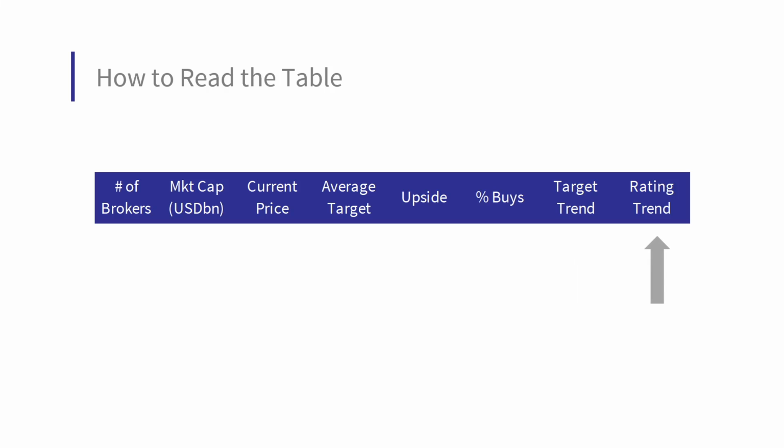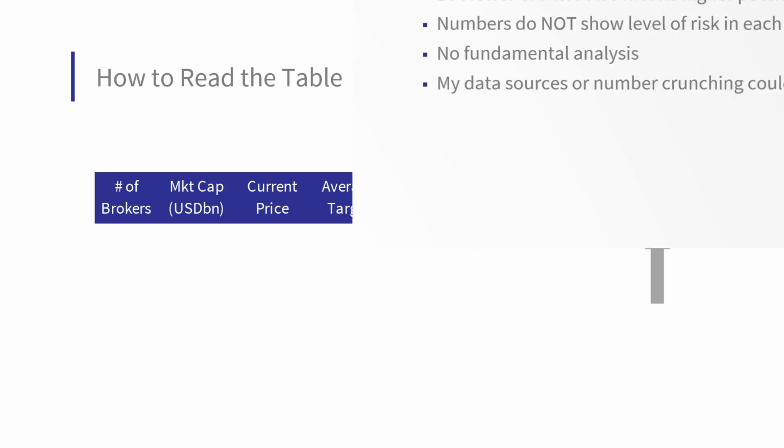Lastly, the rating trend is similar to the target trend. It indicates the directional trend of the average Wall Street rating on the stock in the last 30 days. For instance, if more analysts downgraded the stock in the last 30 days than those who upgraded, this would make the average rating drop, and it will be indicated by a negative sign. If more analysts have upgraded the stock than downgraded, then there will be a positive sign. NC again means no change.